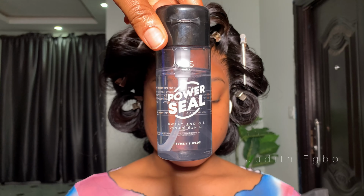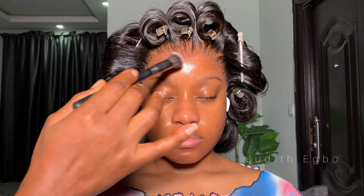Then I'm using this powder to control the oil around her T-zone, just to make sure it doesn't excrete oil.